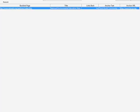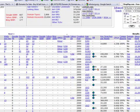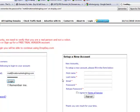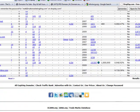One other thing you can do if you want to buy domains and you've got a bit more of a budget is go to DropDay. DropDay is a paid service, but they list hundreds upon hundreds and thousands of domains for sale. But the great thing about DropDay is they rank them all in PageRank for you. So you can have a whole list, and you can shuffle from highest to lowest PageRank. You've got to log in to do it. I'll just quickly log in here and do it. See here, I can just shuffle from highest to lowest PageRank. Either all the PageRank 6s, all the PageRank 5s, and I can just check all these ones.